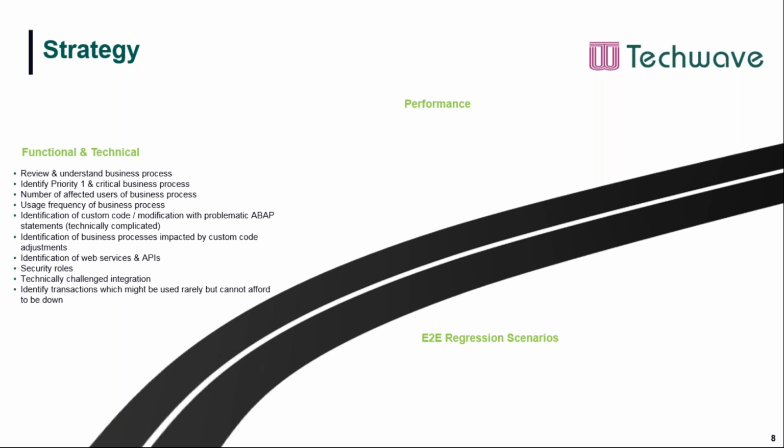So first we will talk about the functional and technical: what all items we need to take care of when it comes to functional and technical scenarios. So first and foremost, we need to finalize the test scope. And to achieve that, we should review and understand the business process. And after that, we need to identify priority one and critical business processes.